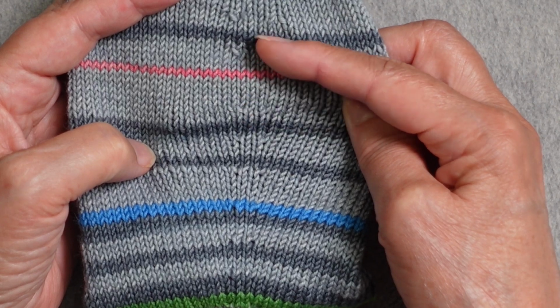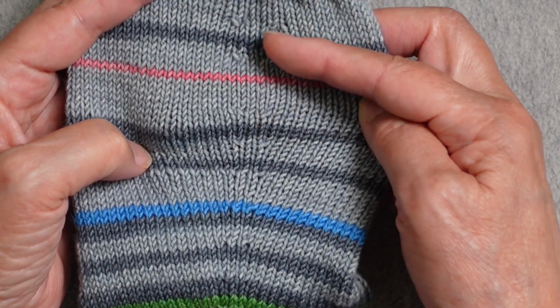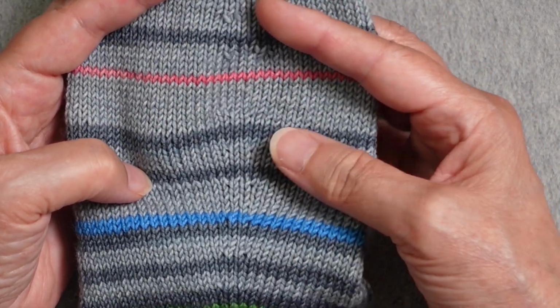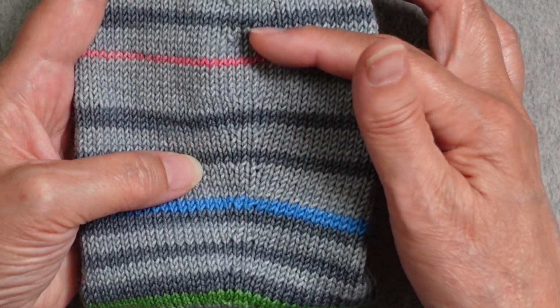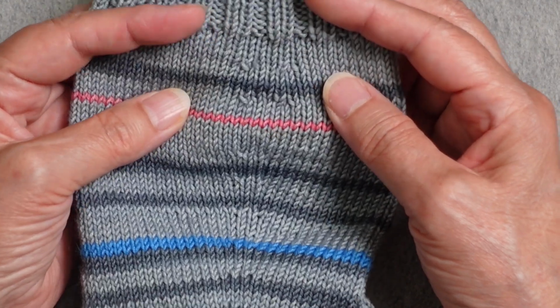I only kept this for 1 inch. I think it would be better if it was 2 inches long. But I really don't know what the right amount of length is for this maximum distance.